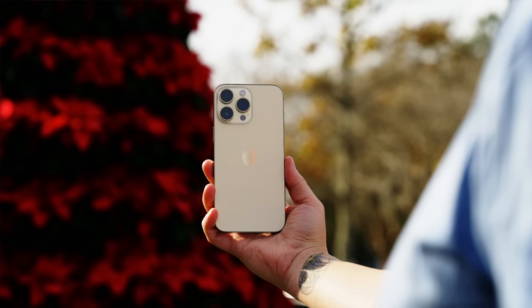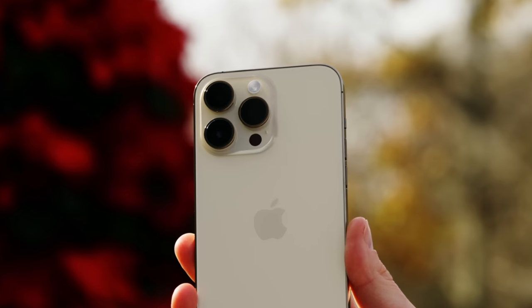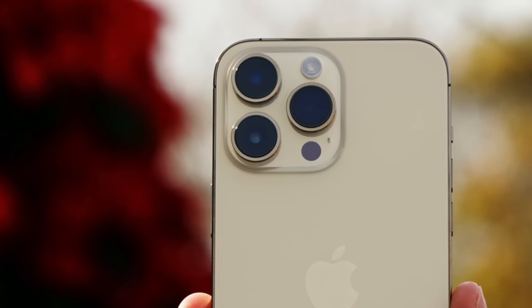Okay, so let's end things with the cameras on the iPhone 14 Pro and 14 Pro Max. On the back, we have two new cameras. We have a new ultra wide and we have a new wide. Let's begin with the new standard or wide camera.